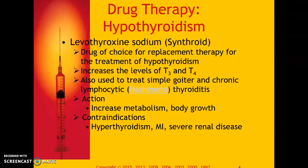So when they do the laboratory test, what they will see is that the T3 and the T4 are low and the TSH will be high, because the brain is trying to say, hey, make T3, make T4. Come on, thyroid, make T3, make T4 with that TSH signal. And so the TSH levels end up high because the body's trying to get it made, and the T3 and T4 are low because the body is not making it.